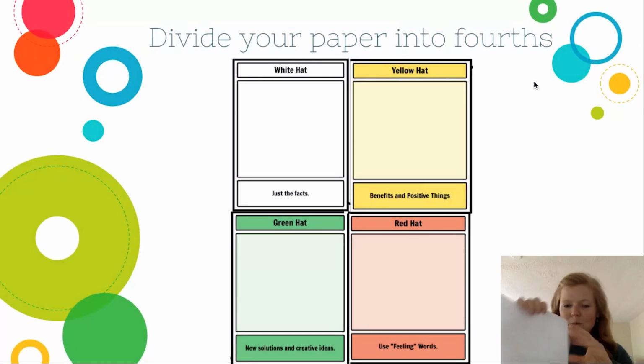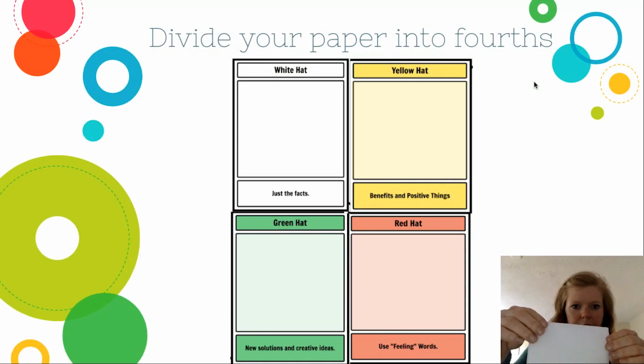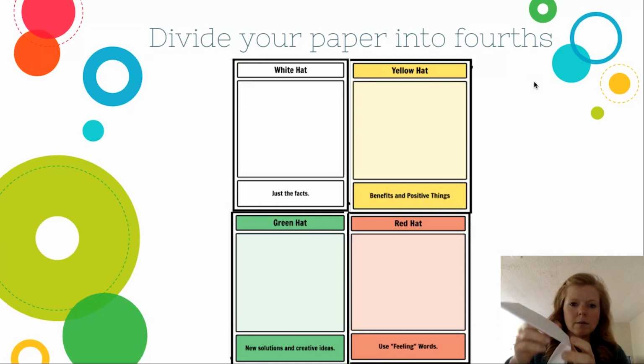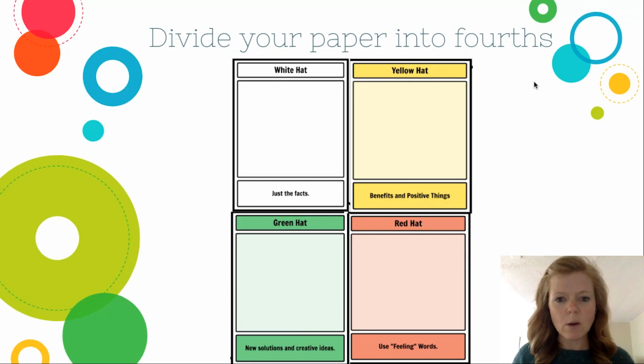If you happen to have your paper, now would be a great time to go ahead and fold it into 4 sections, just like what I did here. When you open it up, I want you to label white hat, yellow hat, green hat, red hat. We're going to use this piece of paper as a graphic organizer to jot down our thinking when you are pretending that you are a mountain.